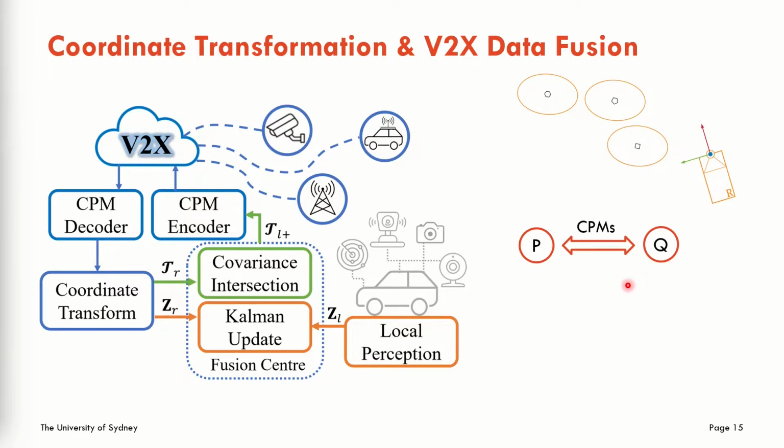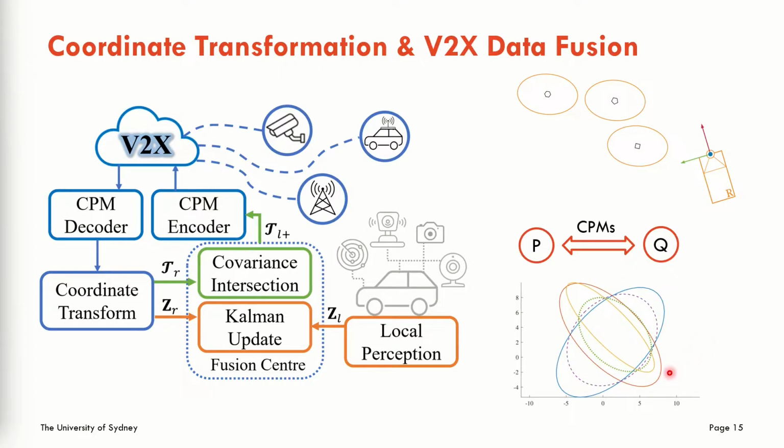To solve this, we propose to use covariance intersection when performing track-to-track fusion for received V2X object tracks, denoted as tau R in the figure, without knowing the cross-correlation. We also adopt a probabilistic association of local tracks and the remote tracks if they are received for the first time. Lastly, the updated object tracks as a result of the joint fusion, denoted as tau L plus, are then encoded into ITS-C CPMs and transmitted to other ITS stations through V2X communication.